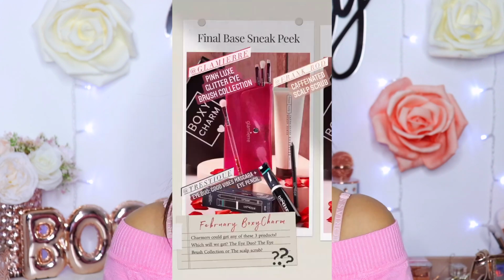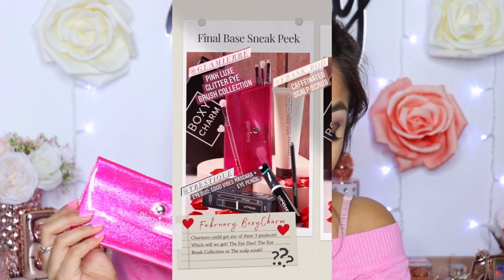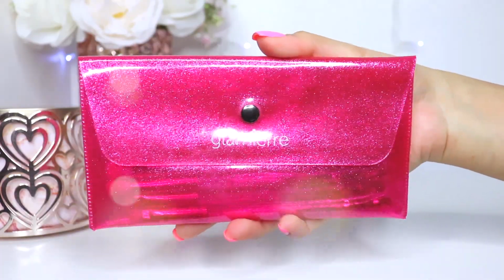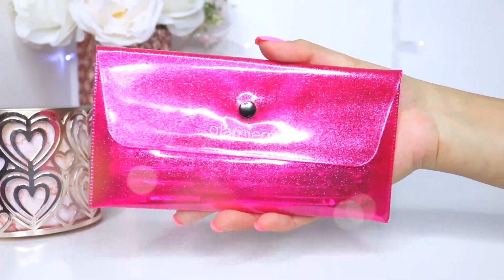Next, we have a product by the brand Glamierre. I didn't know this brand, but this product was definitely in the sneak peeks. It's right here. This is the Pink Luxe Glitter Eye Brush Collection. First of all, let's take a look at the bag. It's such a cute little pouch. I love it. So glittery and it's pink, and it actually has the brand name here, Glamierre.